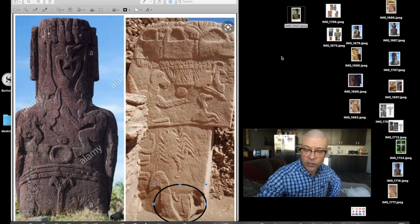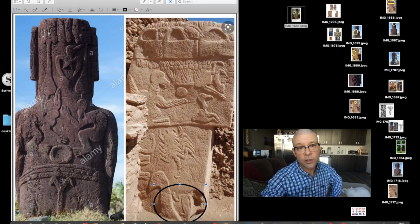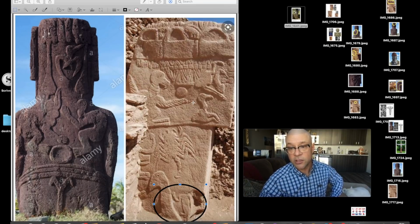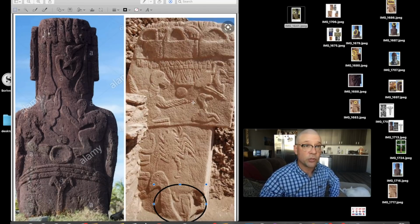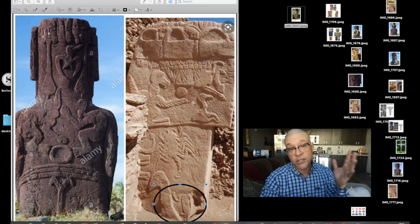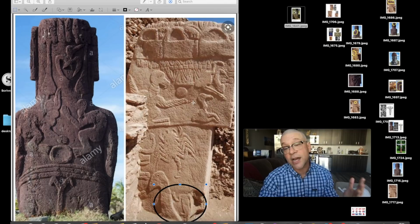Now here's what I'm going to do. I'm going to prove to you with the 8 similarities between these two images. Now, I'm not the first person to say that they're similar. Dr. Robert Schoch said it in 2012. There are other people who have said it. What I am the first to say is, no, it's not just similar. This is the exact image. It's just been stylized over time and distance.